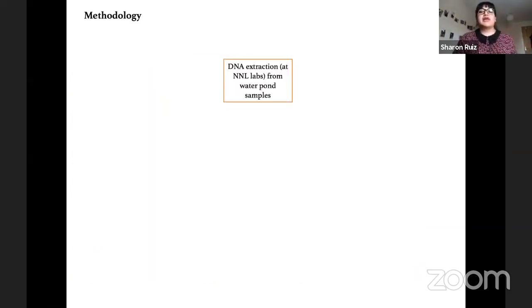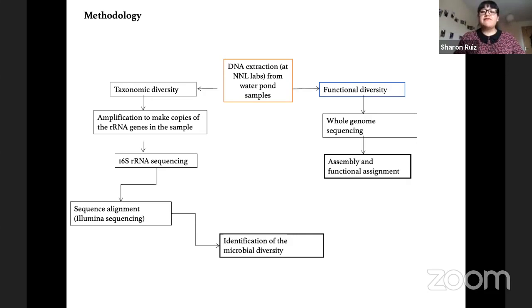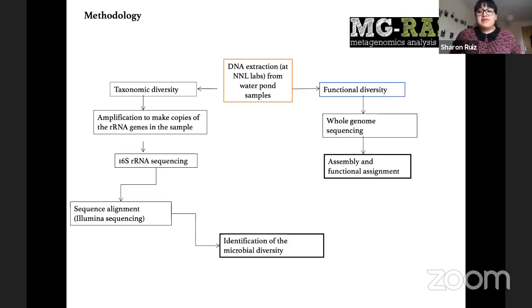So we decided to split the work in two parts. The first one was to assess the taxonomic diversity, and for this part, we did amplification and sequencing of the 16S RNA gene. And for the functional diversity, we had a chance to do whole genome sequencing and to do the assembly and functional assignment. But initially, we decided to use the MG-RAST server to have an initial insight into the metabolic activities that might be occurring in these system ponds.